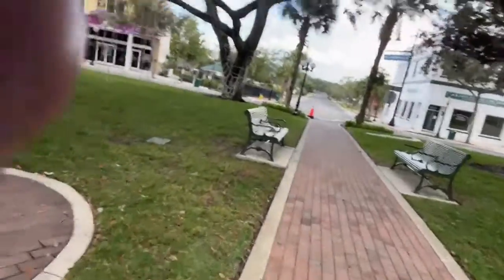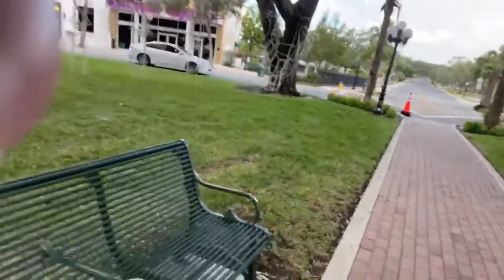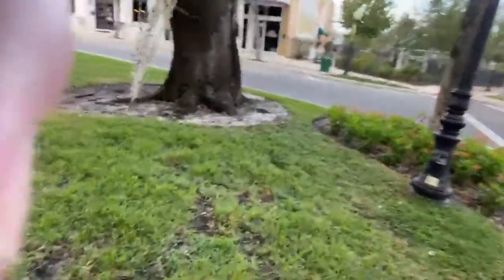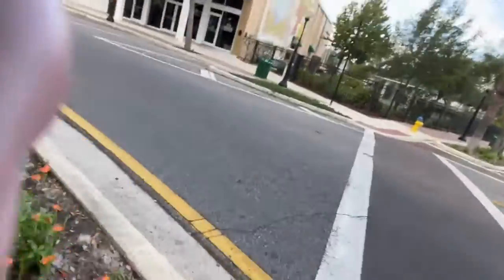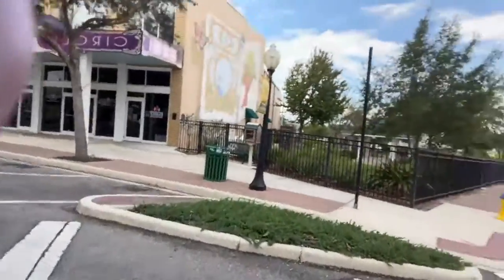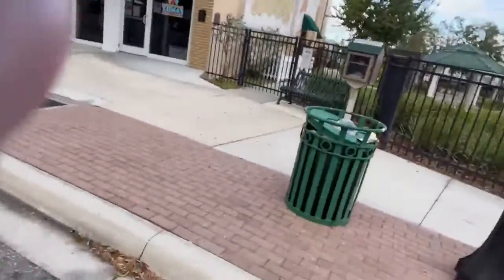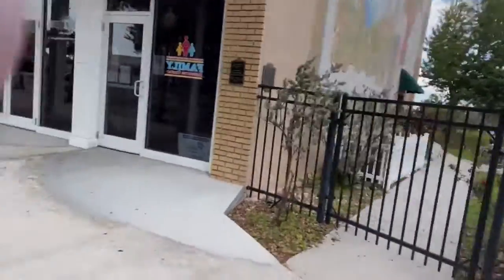Really old theater. Let me get closer so I can see what it says. The Circle Theater. Yeah, but I don't think it's a theater now though, but let's go over and scope it. It's a really old awning there. Murals on the sidewall. Stepping over a step, murals. No, it's not a theater anymore.